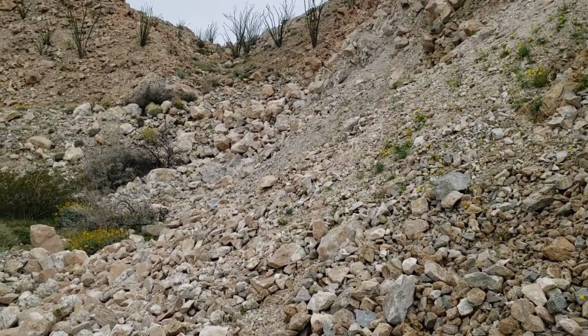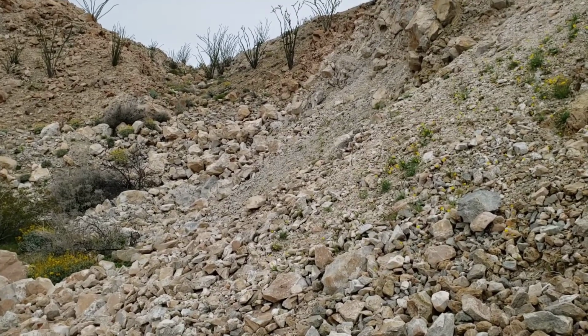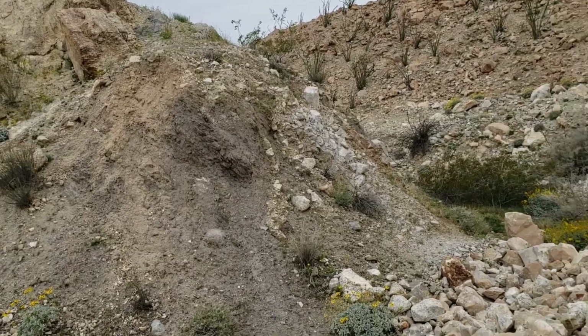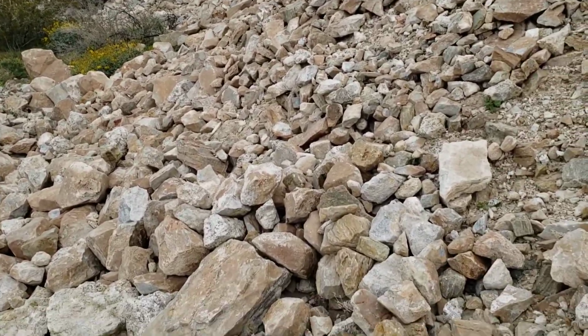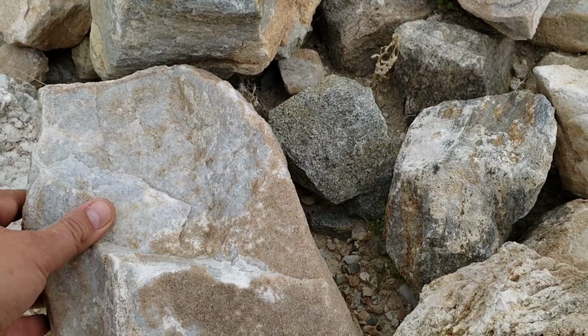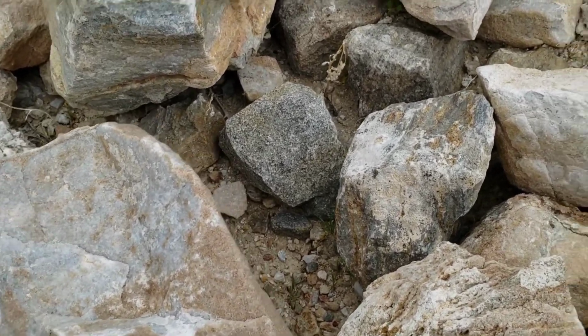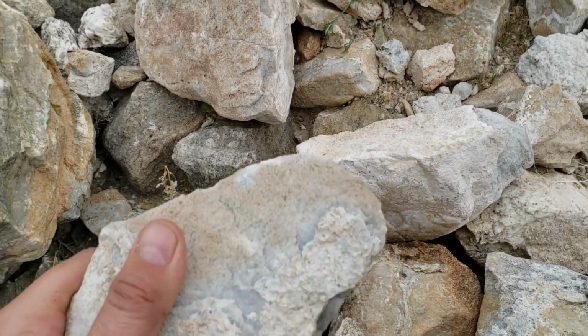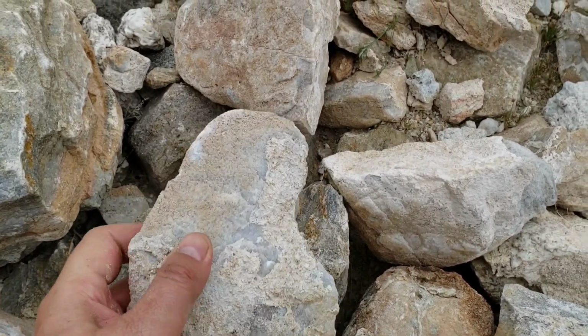You can see right here all the rocks that they were taking out, and then they left this right here because it wasn't of value to them. This is basically the rock they're going after. It's a dolomite rock right here, and right here kind of has like these weird shiny crystals to it.